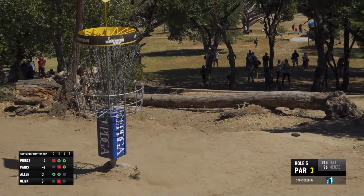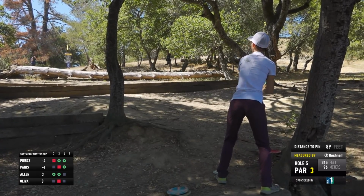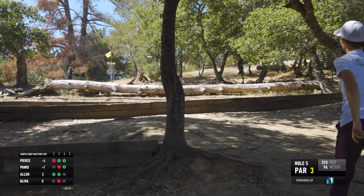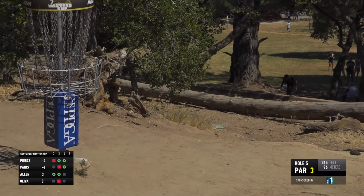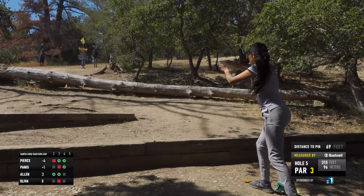Kona utilizing the sidearm for a par job. I like that putt. Stress-free pars are gold. Paige with the sidearm approach as well. That tree must have been in her way. No. Oh, that's going to make that putt way more difficult. She's going to have to go around those bushes.